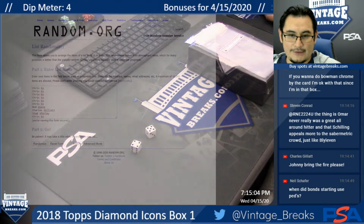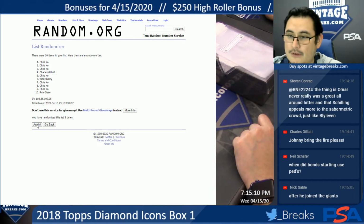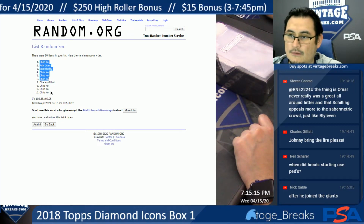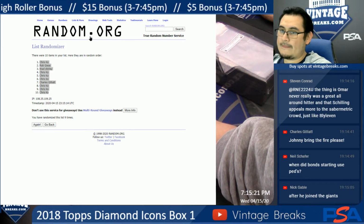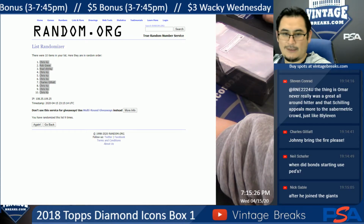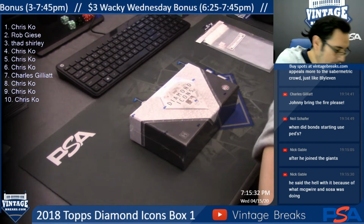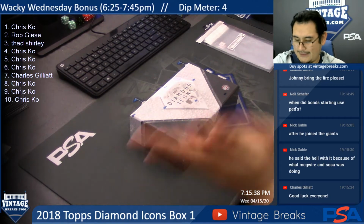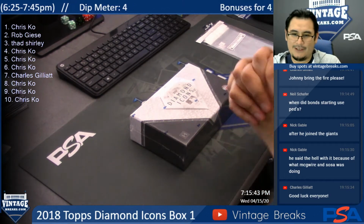Nine times. One, two, three, four, five, six, seven, eight. Email this out. 2018 Topps Diamond Icons. Ooh, baby. I have to make sure I have sanitized hands with this break, because this diamond is expensive. Here we go. Good luck, everyone.